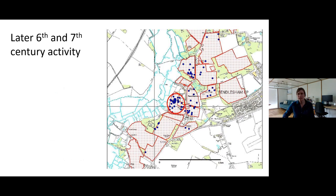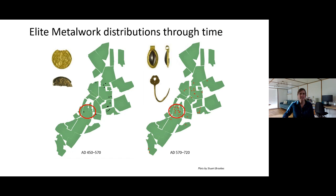I hope you're all still with me, because now we're going to move on into the later 6th century, and it is at this point onwards until the 8th century that there is a change in the finds distribution. As you can see here, activity intensifies and extends more onto the promontory, which is circled for you in red. This late 6th century shift in activity can also be seen when we only look at the elite metalwork. As you can see circled in red, there is greater activity on the promontory, where it appears that a hall complex is established.